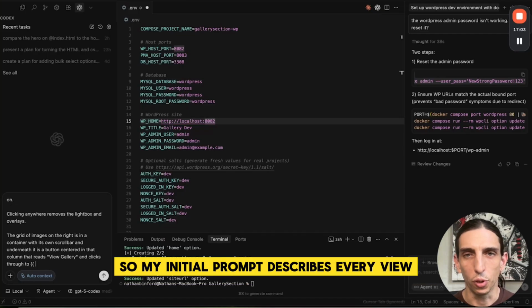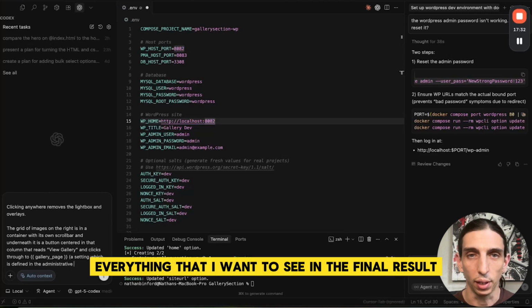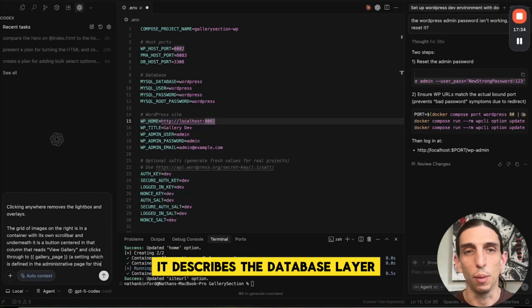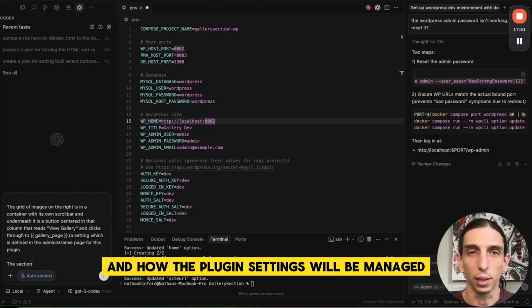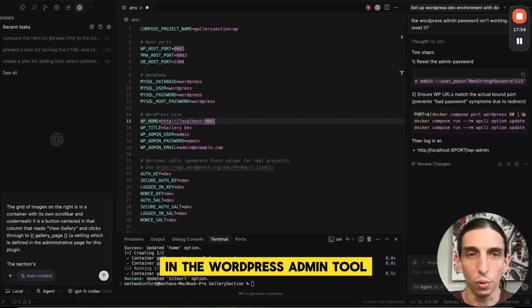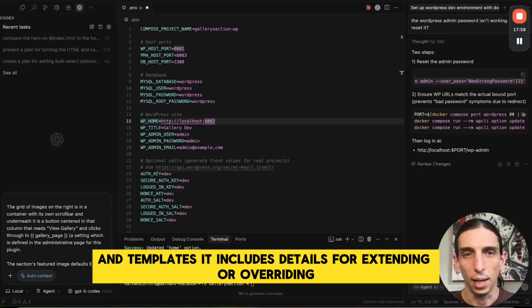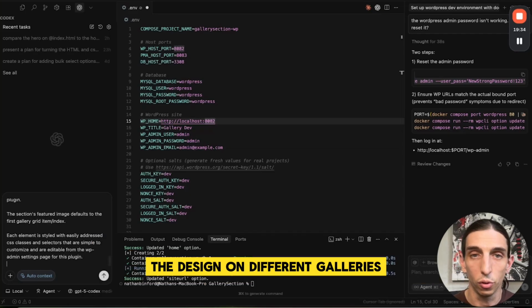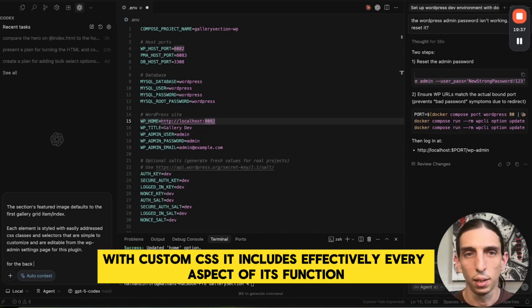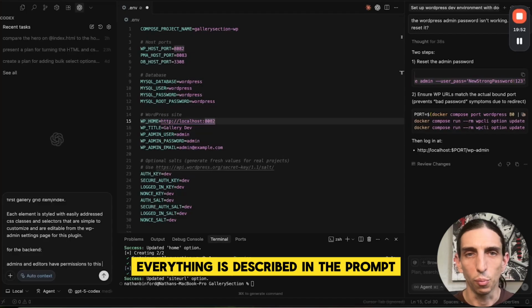So my initial prompt describes every view, every screen, every button click, hover effect, everything that I want to see in the final result. It describes the database layer, how the plugin integrates with various WordPress features, and how the plugin settings will be managed in the WordPress admin tool. It defines shortcodes and code snippets for using the gallery in the site's pages and templates. It includes details for extending or overriding the design on different galleries with custom CSS. It includes effectively every aspect of its function, appearance, and various requirements or guardrails. Everything is described in the prompt.